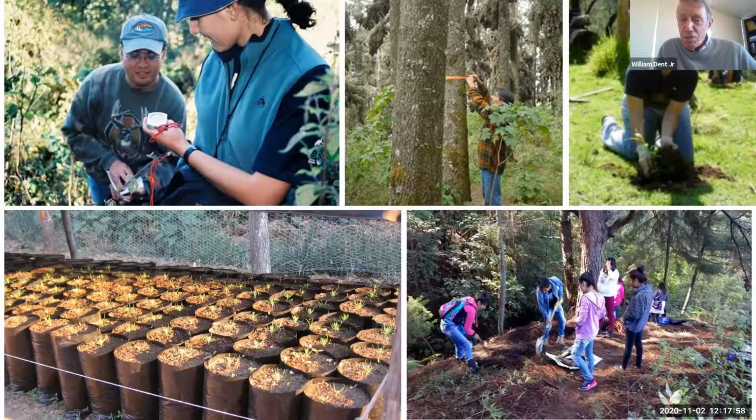And so the children are involved in raising the baby trees, mainly oyamel, which is the preferred tree of the monarchs. And there are also a few other species, cedro, which is cedar. There's a Michoacan pine that's quite prevalent too. But the monarchs actually like the upper areas of the forest from 7,500 feet to more than 10,000 feet. And that's where you find the oyamel trees. So this is an ongoing project of the children in Mexico.